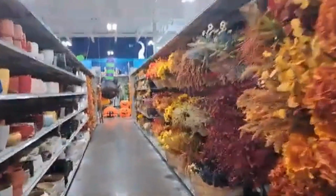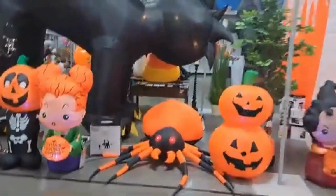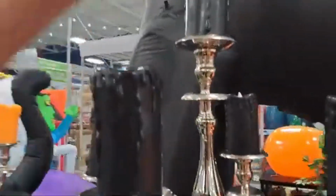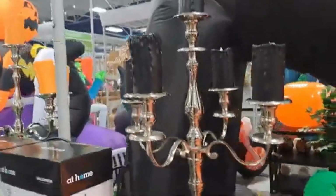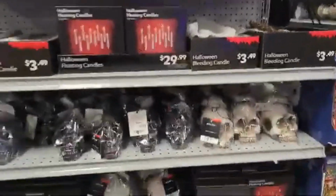There's some fall stuff. More stuff right there. I think there was some other stuff down over here. What's that? It's a spider. Oh, whoa, I didn't see this. This is cool. Like a legit candelabra, or however you pronounce it. $200. Pretty expensive. Yeah, here's some more candle stuff. They have a bunch of these lanterns, I guess you could call them. Then these are all candles and candle holders. It's pretty cool.